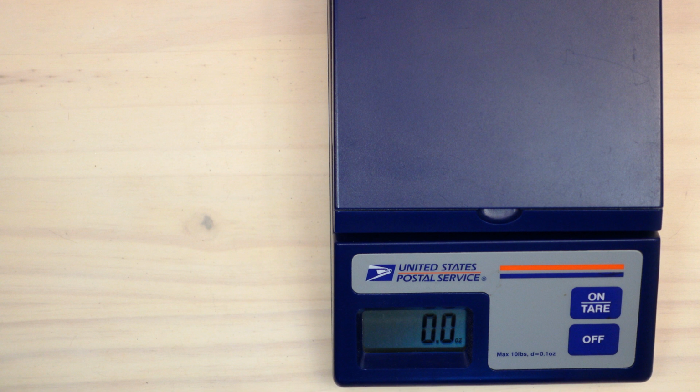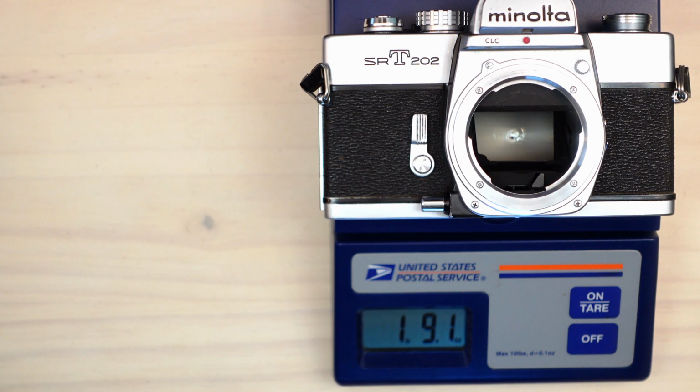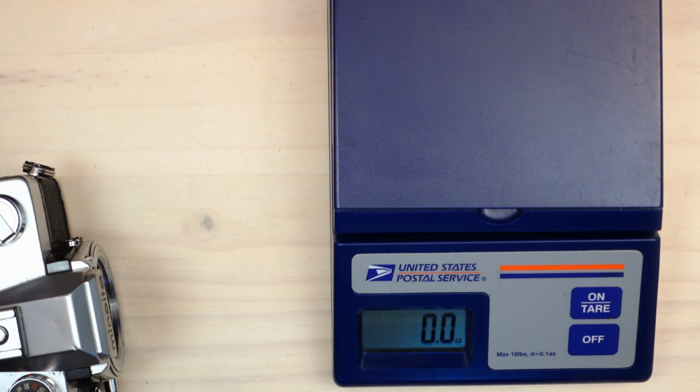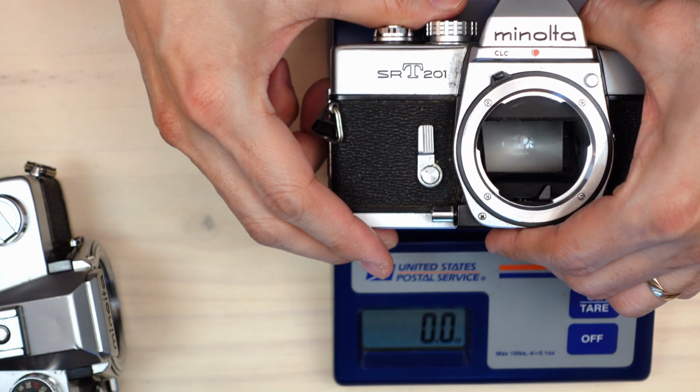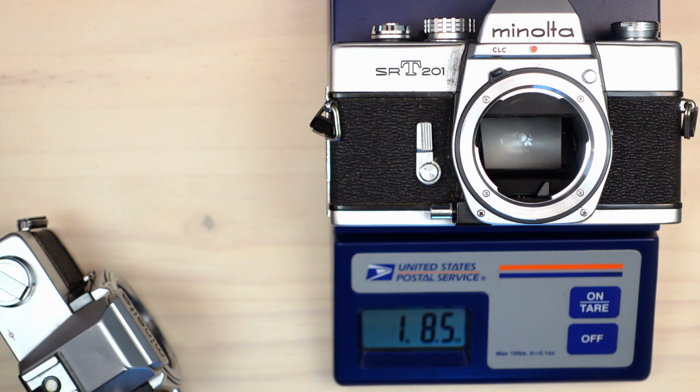With that out of the way, let's take a look and see what these cameras weigh. I'm going to weigh all these without the lenses because I think if I were to put different lenses on different bodies, you would end up with different weights. This way we can look and just see what the bodies weigh. The 202 comes in at 1 pound 9 ounces. Now, how about the 201? 201 comes in at 1 pound 8.5 ounces, so half an ounce less.